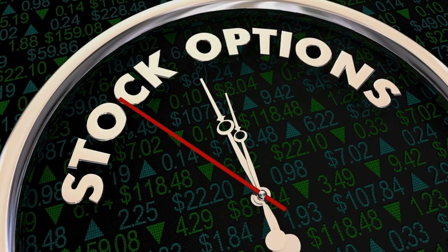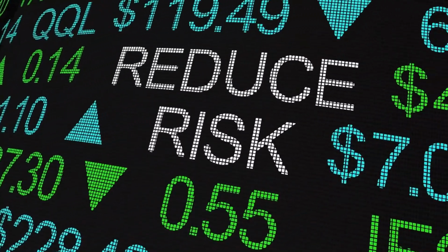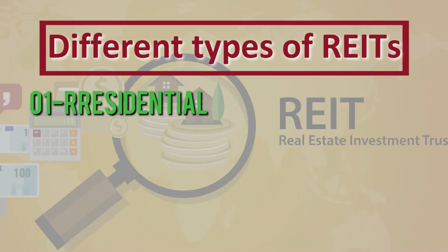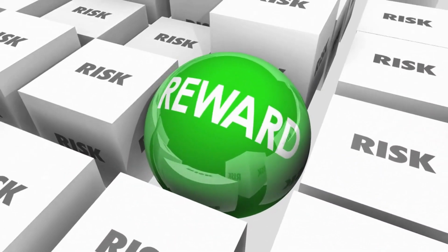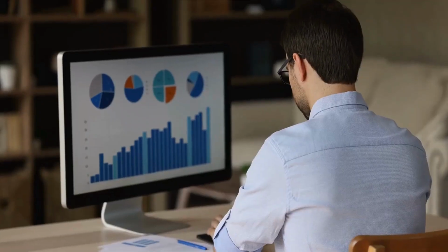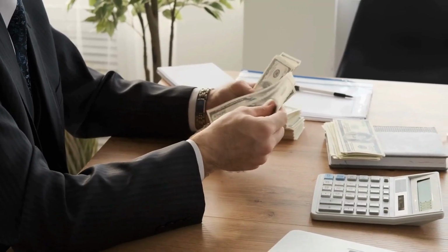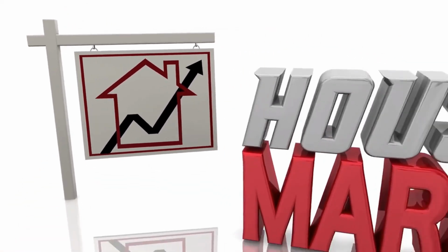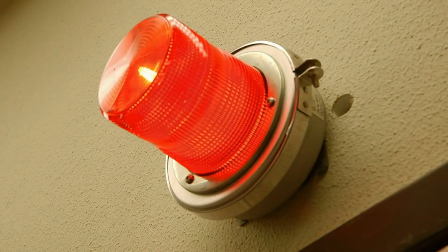REITs are becoming increasingly popular as an investment option due to their ability to provide investors with diversification, liquidity, and passive income. There are several different types of REITs such as residential, commercial, industrial, and healthcare REITs. Each type has its own unique advantages and risks which should be carefully considered before investing in them. Investing in REITs can be an effective way to diversify your portfolio and generate additional income without having to actively manage the stock market or rental properties. However, it is important to understand the different types of REITs available and the risks associated with each before investing your hard-earned money into them.